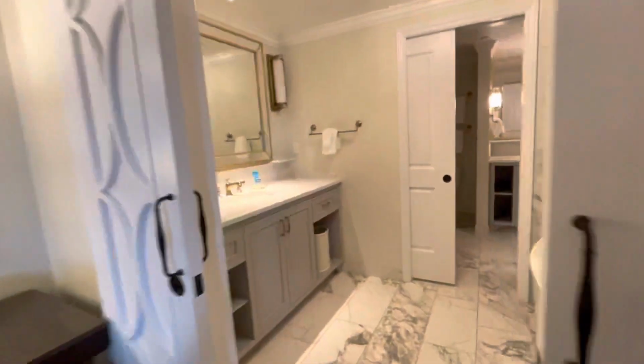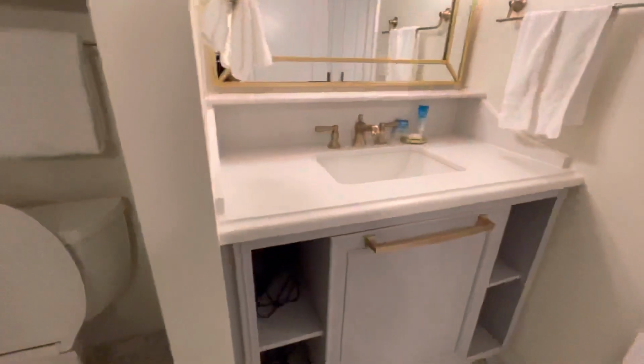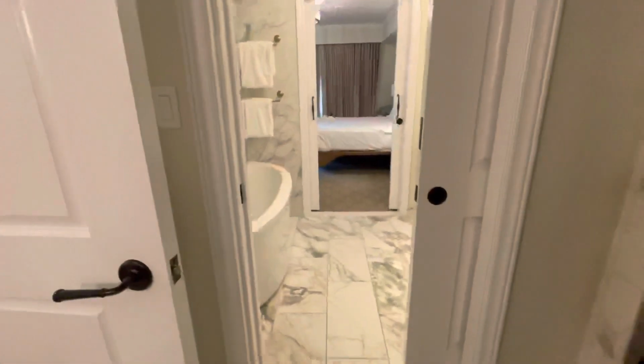Now here is the bathroom area. The tub is over here, and then these doors slide by the bedroom, but you actually can walk right through. It connects to the shower area and the toilet area, and then sink over here. So I like that feature, how it connects through.